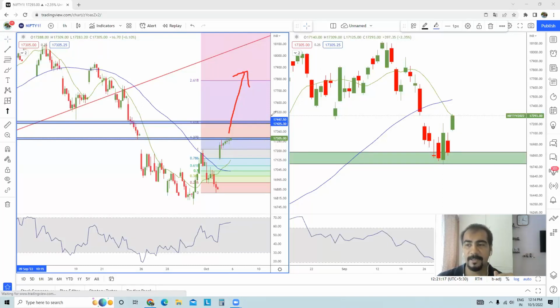The reason for that is once we start trading over here, I think we'll be slightly overstretched in the short term in Nifty futures. I believe after this up move, we will need some sort of consolidation, some side move, and then a gradual up move.